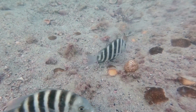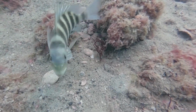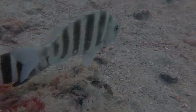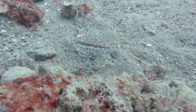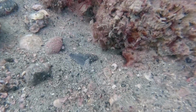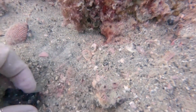I think those are juvenile sheep's heads. You see a lot of life down there in Venice when you're diving looking for fossils. That's a good thing about it, because you get to have a really good dive while you're finding fossils. There's my first tooth right there. All cleaned up.